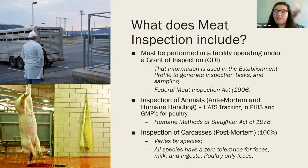There are basic requirements for the animals during holding. They have to be provided water. There can't be any sharp or pointy objects poking them. The animals have to be able to turn around, so they can't just be kept in a chute, and they have to be able to lay down if necessary. All the cattle have to be ambulatory upon arrival. If they are not ambulatory, or walking, then they cannot be slaughtered under inspection.